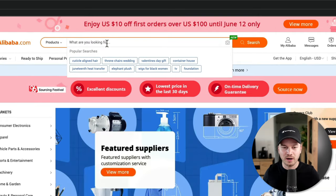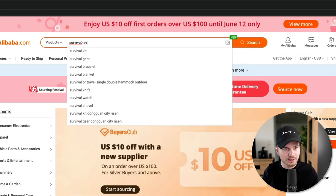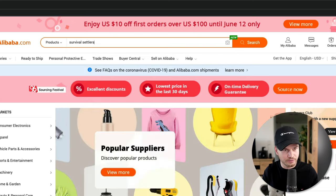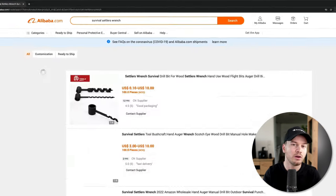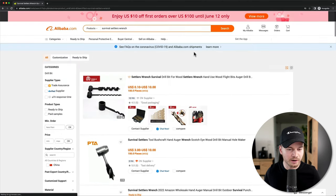Sometimes you need to try a couple of different keywords until you finally find the product that you actually want to sell. So I'm just going to try survival settlers wrench, because I think this is what it's called. And look if our product comes up. And it looks like, yes, this is our product.